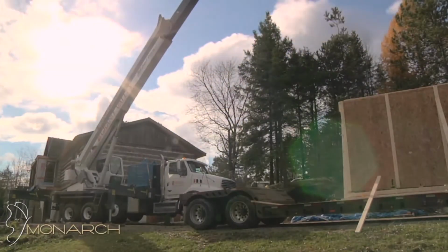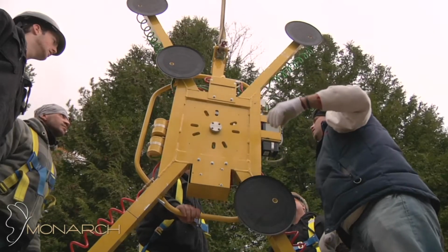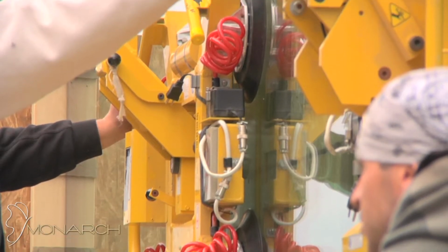So we're lifting a 21.5-foot piece of glass that's about 8.5 feet in height, and we're putting it 2 stories into the great room in the building.